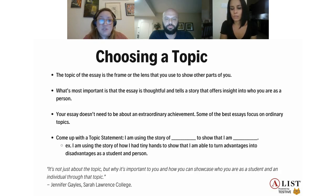In general, though, because we have 650 words, it's honestly a great strategy to pick something small and then draw a bigger insight from it. Because, like I said, 650 words feels like a lot, but it's really not when you're writing your college essay. So, like I said, some of the best essays focus on really ordinary topics.